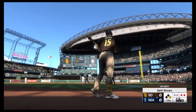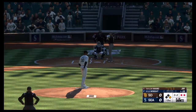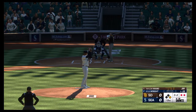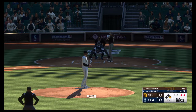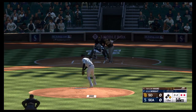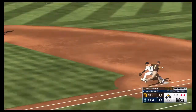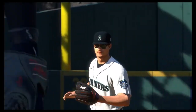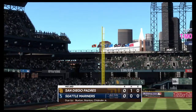Seth Brown would be next. Big bat with a potentially huge opportunity. Seager, the runner at first with 2 gone. Hard hit left side. He dives, but he can't make the catch. Tosses across to first, and that is that. 1 left for San Diego. We'll go to the bottom of the second. No score.